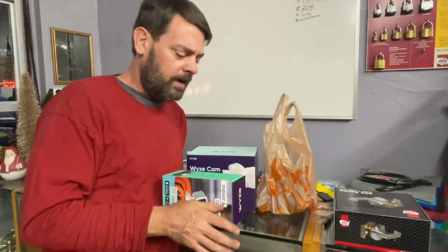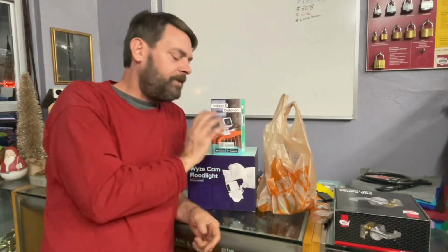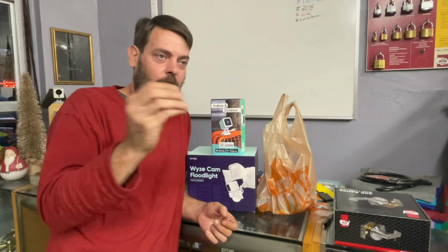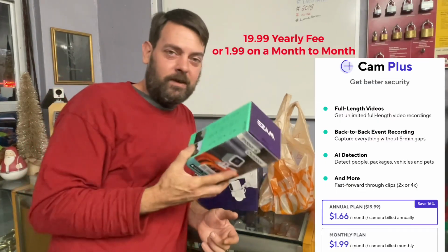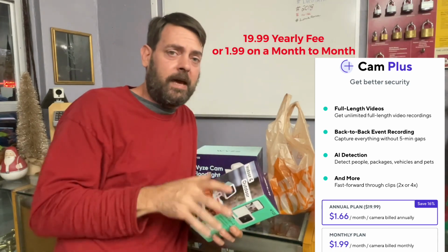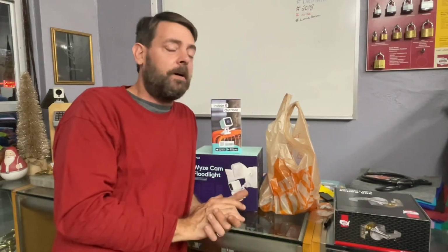If you want to pay for the Cam Plus, what that does, okay, so you get free cloud recording up to 12 seconds, but there's this cooldown. So with the free, without having to pay for anything, it will record a 12-second clip, but then there's this cooldown, so it won't record again until that cooldown's up. It's like $15 or $18 a year, which breaks down to about $2 a month, which is very negligible per camera. I personally have 2 Cam Plus subscriptions for my driveway camera and for my porch camera.